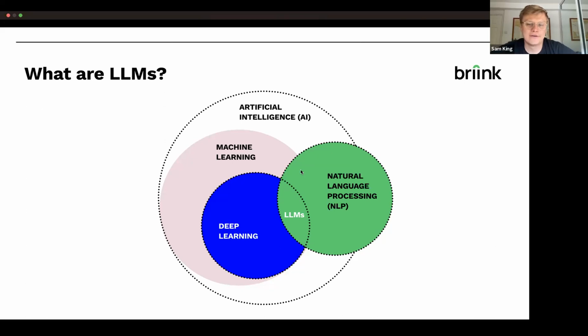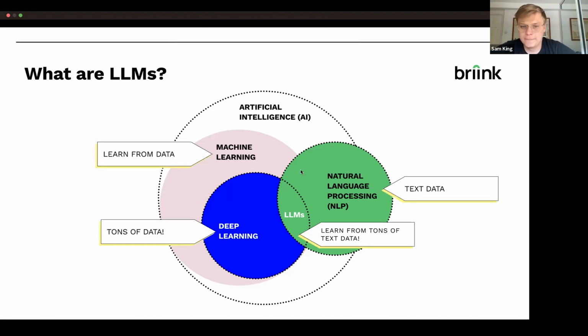And finally, another jargon term, natural language processing, is really the subfield looking specifically at human language and text data. So if we bring all of that together, I think it helps understand what a large language model really is. So if we want to learn from data, and we want to learn from text data, and we want to learn from a lot of text data, then that's really what large language models are.